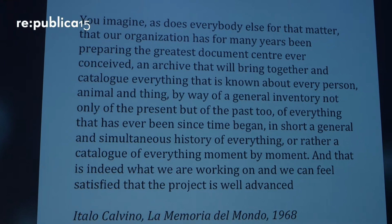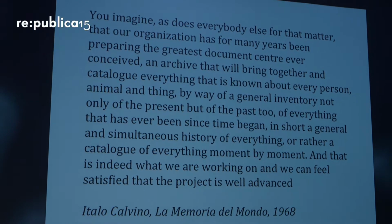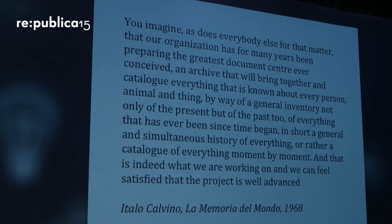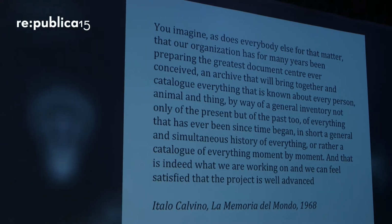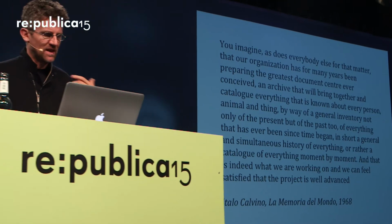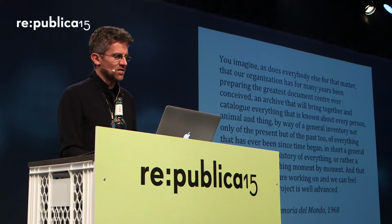He said, imagine an archive that will bring together and catalog everything that is known about every person, animal, and thing, by way of a general inventory not only of the present, but of the past too, of everything that has been since time began. In short, a general and simultaneous history of everything, or rather, a catalog of everything moment by moment. And that is indeed what we are working on, and we can feel satisfied that the project is well advanced. So imagine that, and a lot of this is what is happening today.